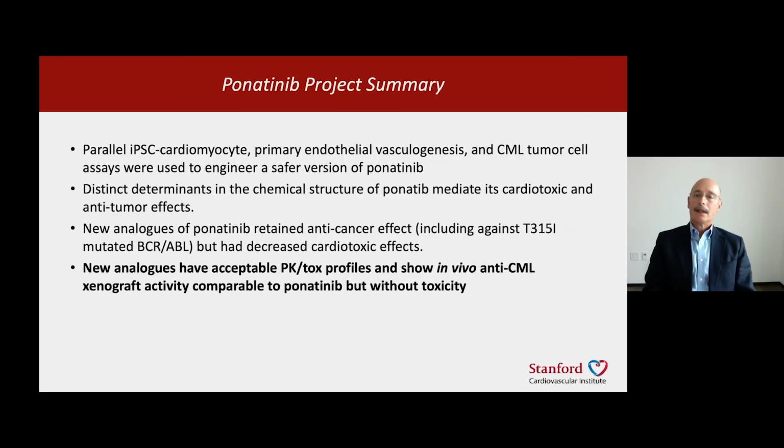So what I've told you then is that in parallel, using cardiomyocytes, vascular assays, and tumor assays, we could engineer a safer version of the CML drug ponatinib. We learned that there are different determinants for the good and bad aspects of the molecule, and that the new molecules that we've produced retain the anti-cancer effect, but have decreased cardiotoxic effects in vitro, and they have acceptable properties to go into animals, and they show anti-tumor activity in xenograft models comparable to ponatinib, but without the cardiotoxicity.